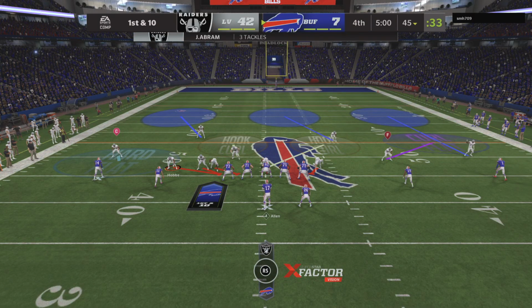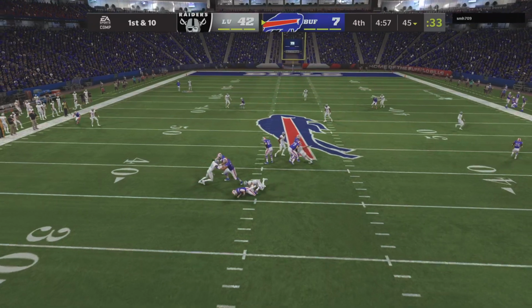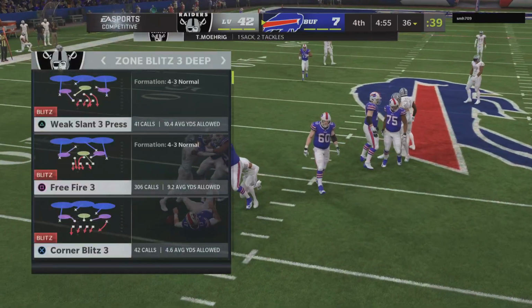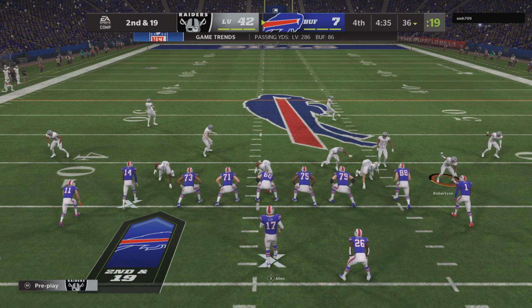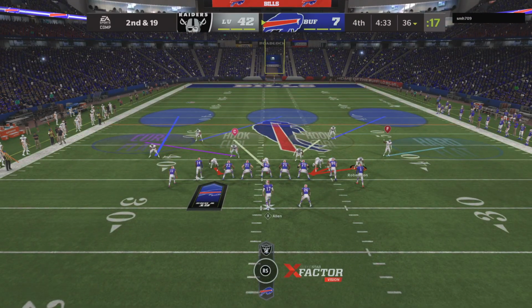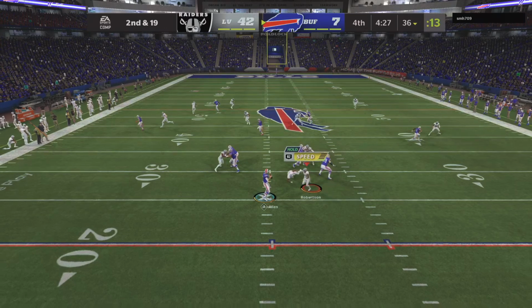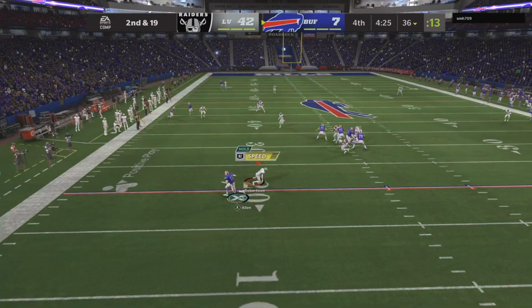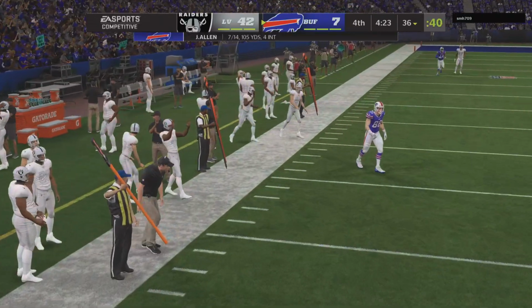Throwing on first down is Allen. And the Raiders have got him. The safety blitz turns out to be a great call defensively as they sack him for a loss of 9. Throwing on second and long. Allen forced out to his left. And he wisely will throw that one away.